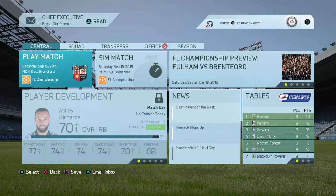And in our next game, we're playing Brentford at home. We need to get another win here to make sure that we get 2 wins in the episode and put pressure onto Burnley and try and get first place.